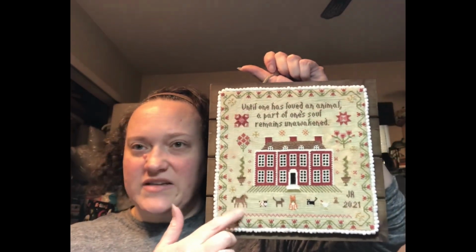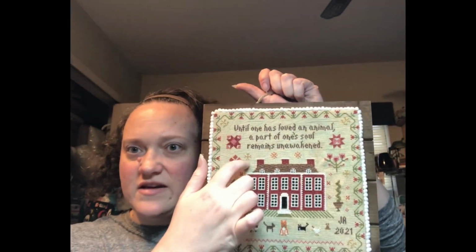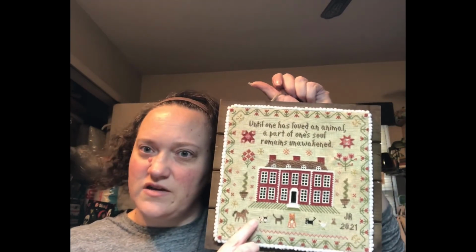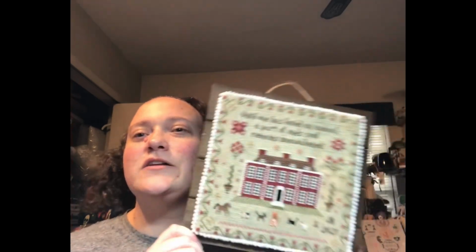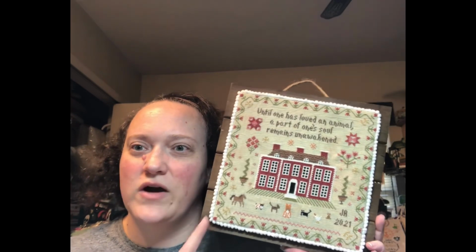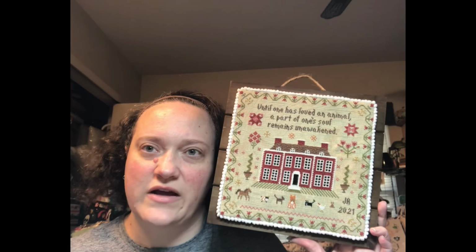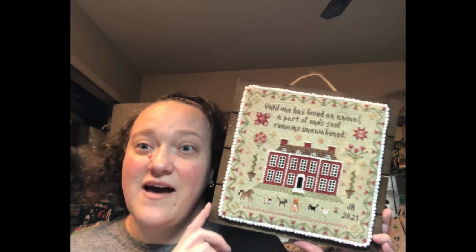So, basically, there is a piece of matte board in there that I forgot to peel the adhesive off of, so it's actually not stuck down. I mean, it's glued down to the board, but it's not stuck to the matte board. And then finished it off with the little white pom-pom trim that I probably got from Joann's or somewhere like that. So, and that was my finish.